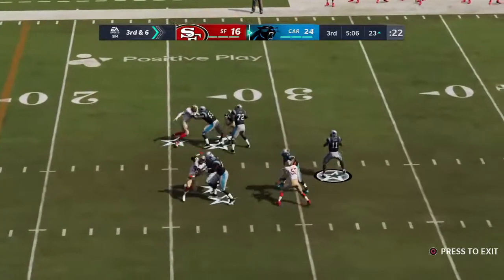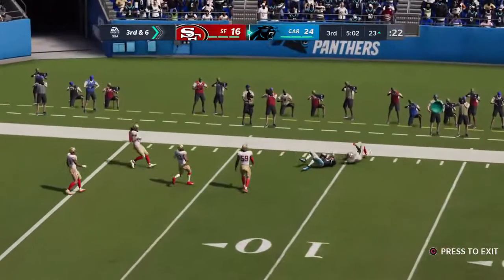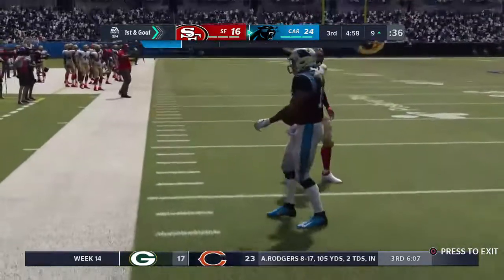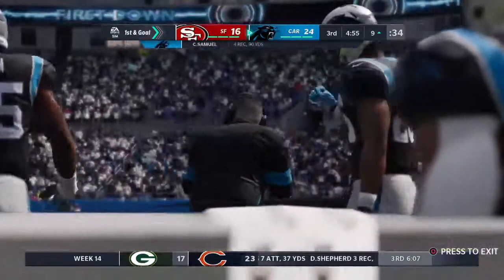Out of the gun now on 3rd down. Completes it to Samuel, and he gets it inside the 10 to the 9. They're able to convert on 3rd down, and that sets up a 1st and goal at the 9-yard line.